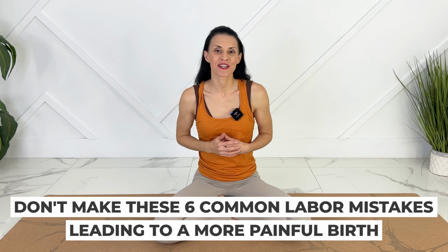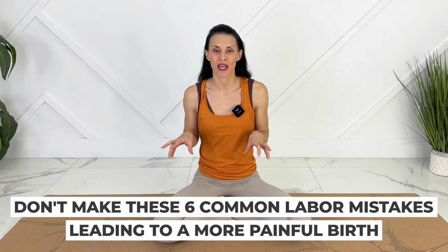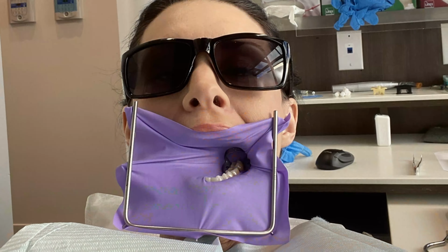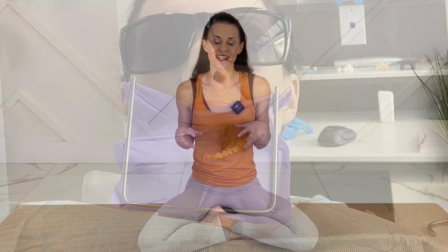Number one of the common labor mistakes leading to a more painful birth is not learning to fully relax your body and your pelvic floor. I was at the dentist the other day and obviously I was very tense, and when I intentionally relaxed, I realized that I was actually clenching my pelvic floor, which is very common for women. However, for birth, we want to learn to relax our pelvic floor.